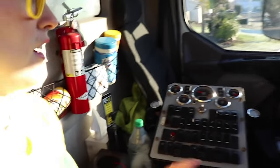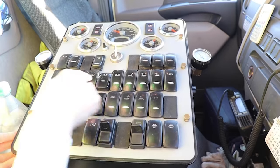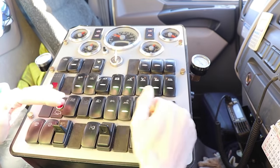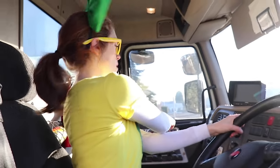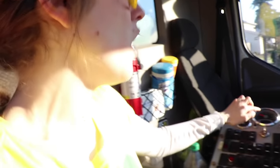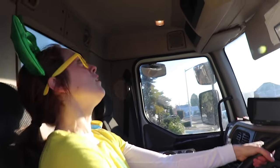Hey, look over here. This is a control panel, and it controls all the different parts of the street sweeper. This row controls all the water and where it's going to spray out of the street sweeper. And this row right here controls the brooms and the vacuums on the street sweeper. So the operator of this big machine can just press all the buttons. That's pretty cool. And of course you've got all your gauges. Oh, and a radio.